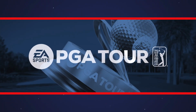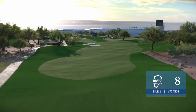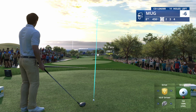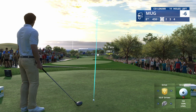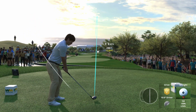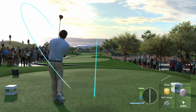Now here at the par 4 8. Slight dogleg to the left, Frank. And this dogleg's made more severe now by the addition of 2 bunkers. This was a bunkerless hole off the tee in years gone by, but those 2 bunkers certainly make this a sharper dogleg. And because it forces the player to go down the right side, it adds length to the already long 475 yards.